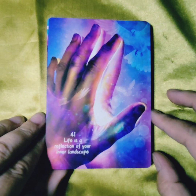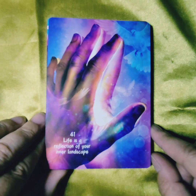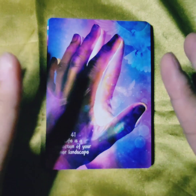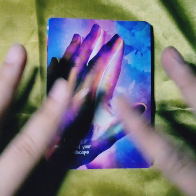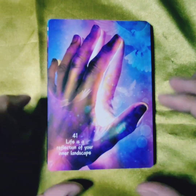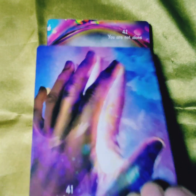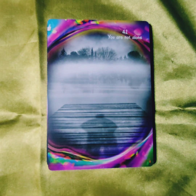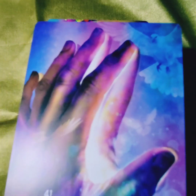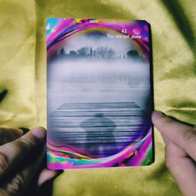Life is a reflection of your inner landscape. Yeah. So live how you want to be. Really. And then we have, like, peace, and I think it's another mirror, right? So you have your hand on the mirror and you got doves all floating around. So if you want peace, then you need to create that. And if you don't have peace, it's going to show in your life, right? And in your insides. Okay. So you are not alone.